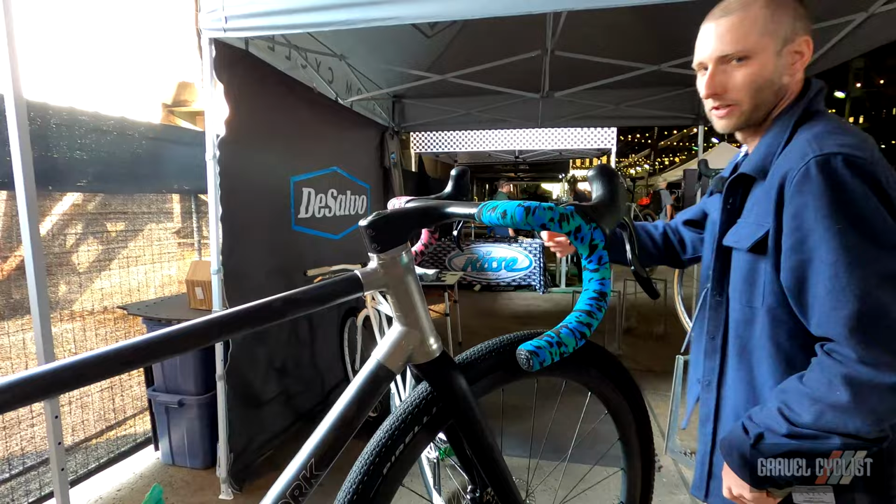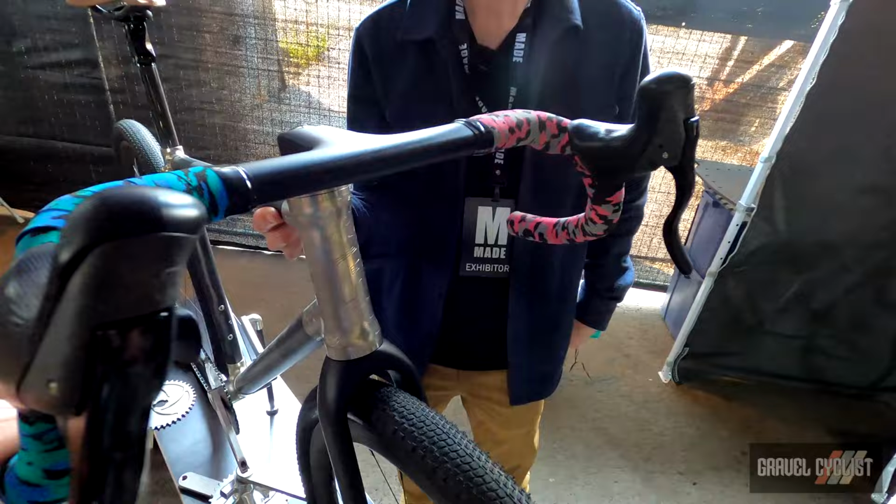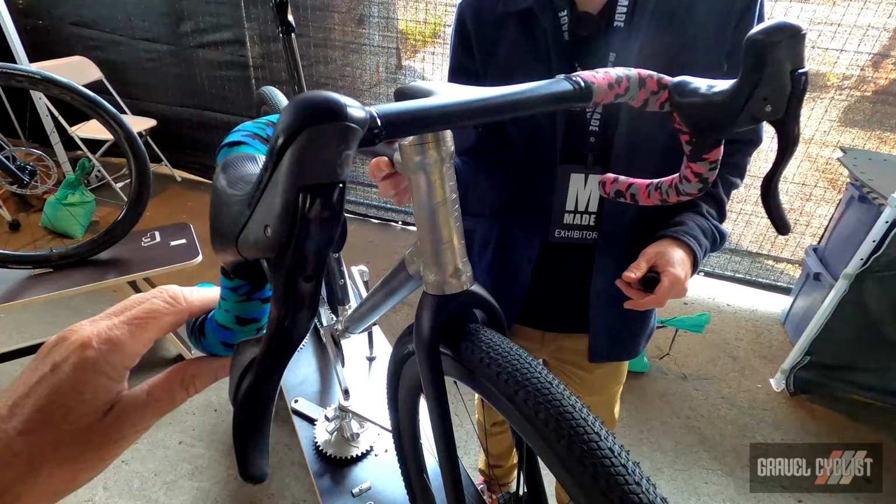So I'll let you hear by hand, just feel the front end. So that's fully preloaded. Wow. It's like no resistance. And the internal cables are going through there too, right?